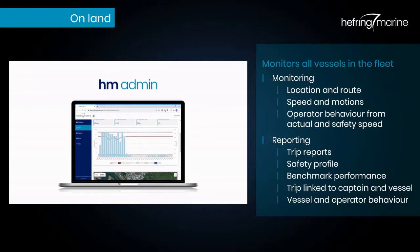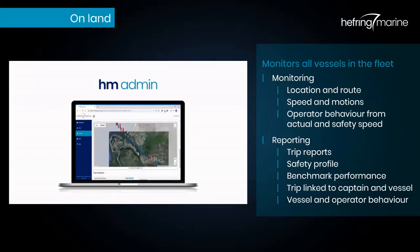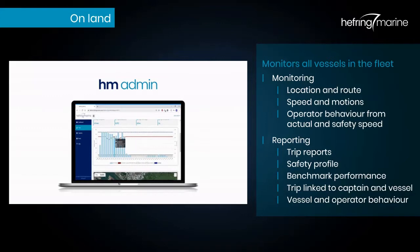On the admin side, you then have a Hefring admin, a monitoring and reporting tool that shows the location and route in real time, allows you to track speed and motions of the vessel and the impacts being experienced, and track the behavior of the operator based on the actual speed relative to the recommended speed.